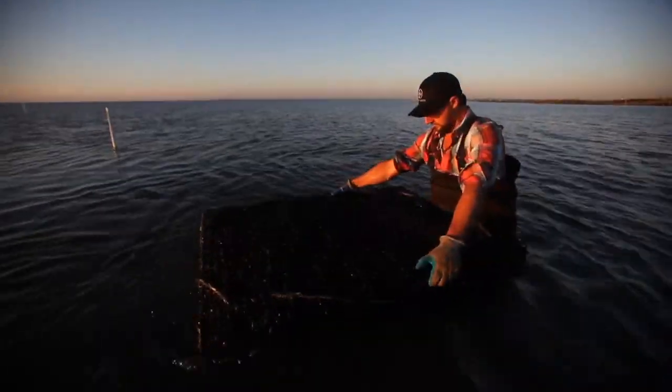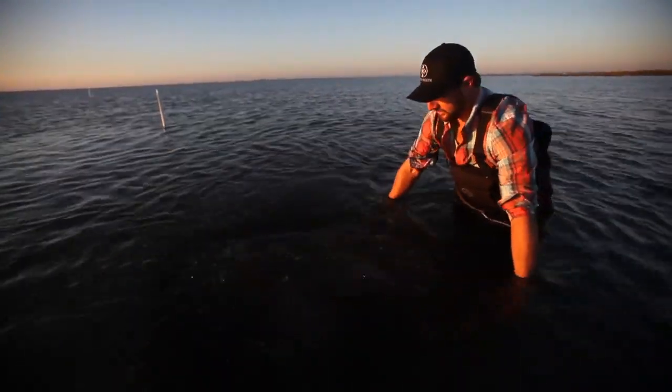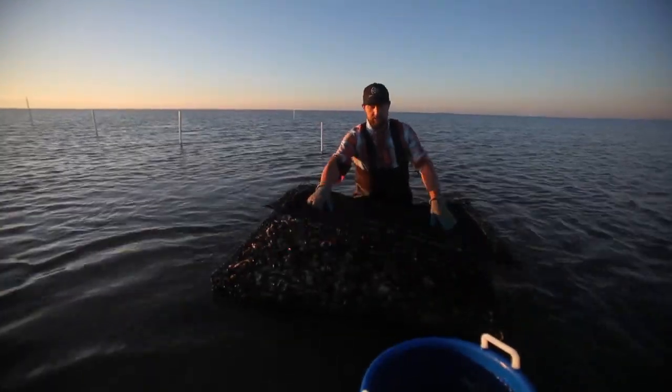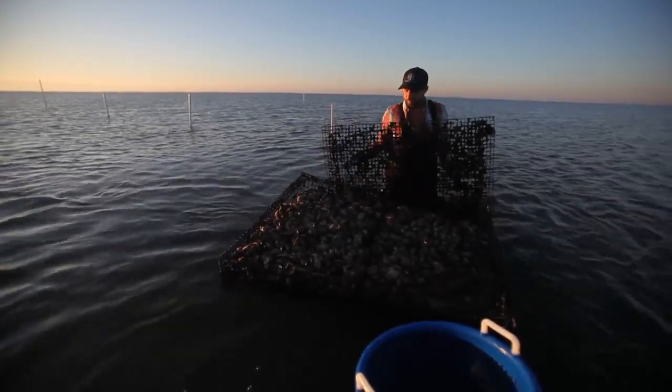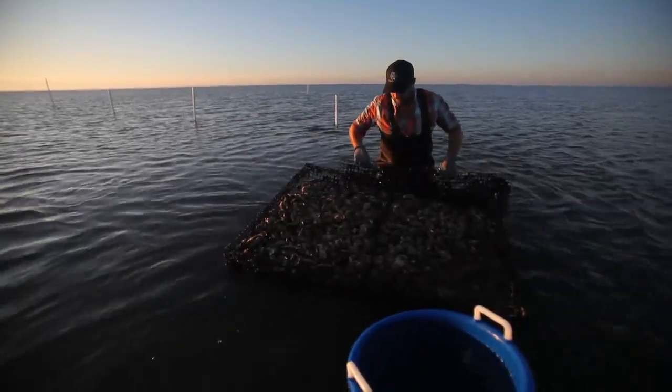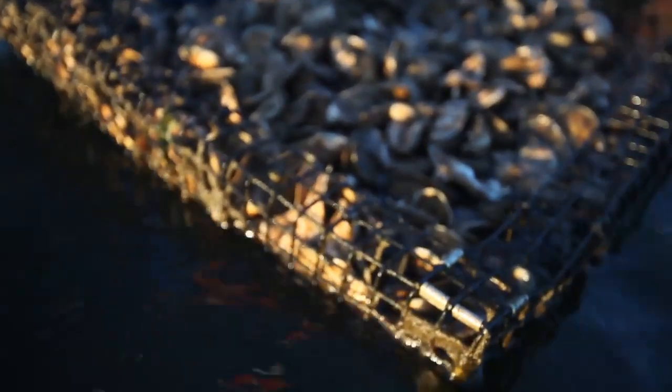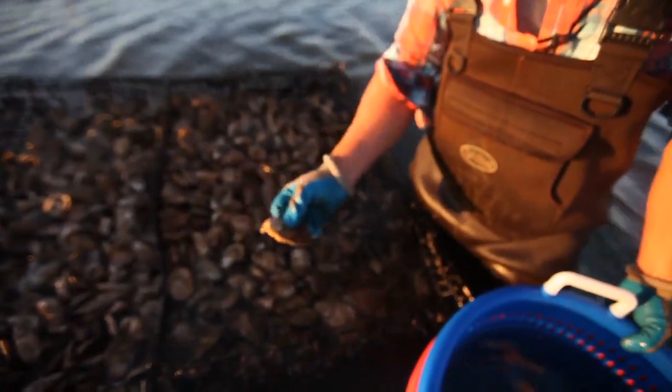Though his business is relatively small, Gregg is fulfilling a dream that he's had for a long time. Growing a product that is sustainable creates jobs and can identify with the history of the Jersey Shore. We have about 500,000 oysters in the water right now. We have a very high demand. That one's ready to go.